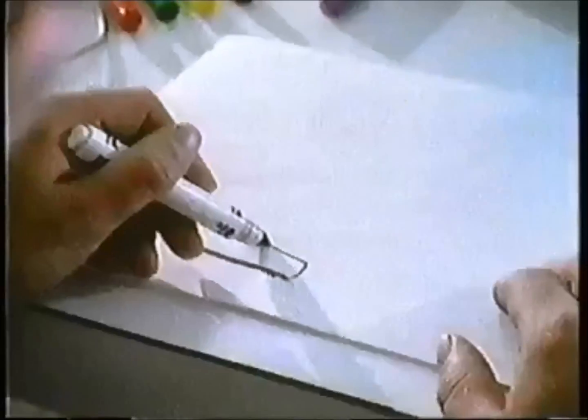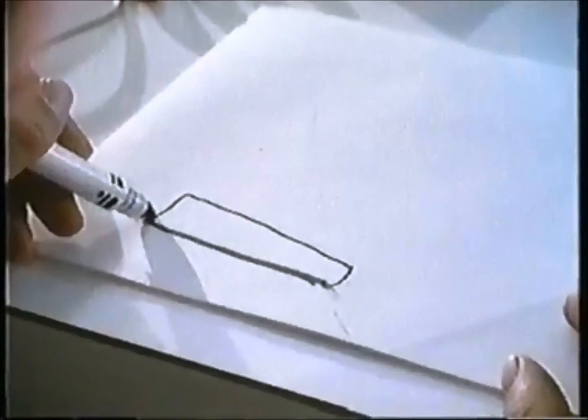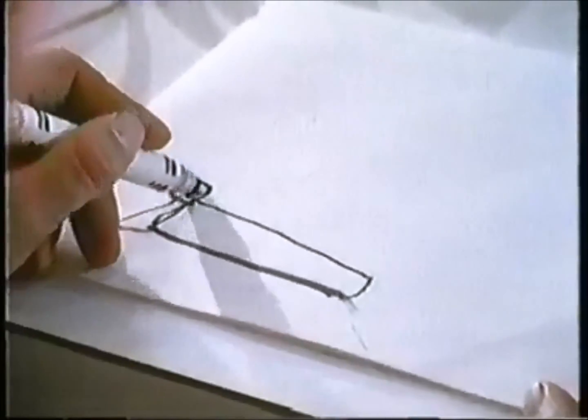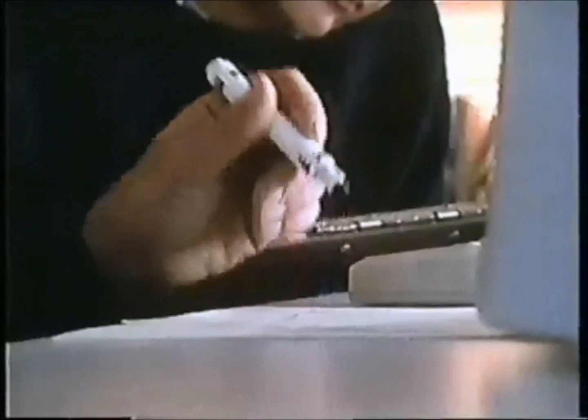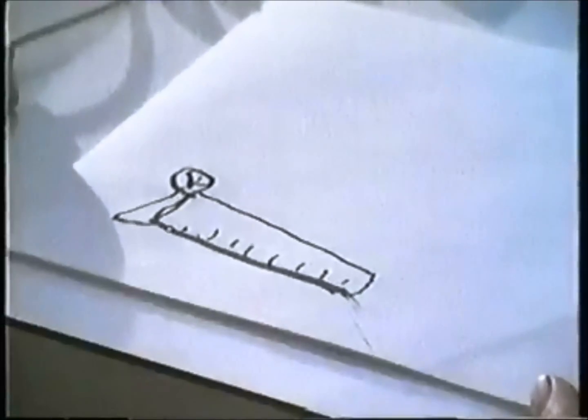What did you see? Hammer. So just close your eyes and draw with your left hand. Just let it go. Nice. What's that? Saw. Yeah. What'd you see? Hammer. What'd you draw that for? I don't know.